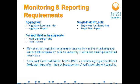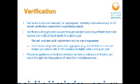If your cornstalk nitrate test shows that you have excessive uses of nitrogen, it doesn't mean that you didn't make a reduction. It might mean that you had a very, very large N application rate previously and you've reduced, but it's still pretty excessive. That means that you can reduce further, and that can help you figure out what is the maximum N rate reduction you can have while maintaining the N demand of the crop. So it can inform the project developer in terms of adaptive management as well.